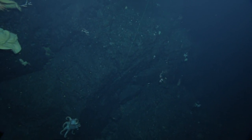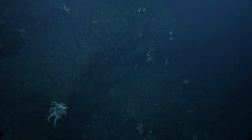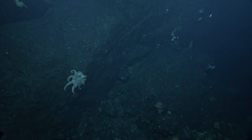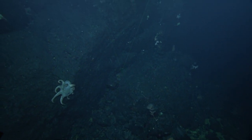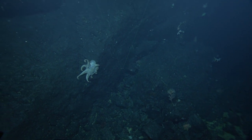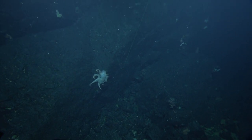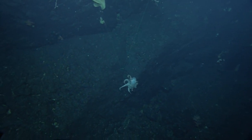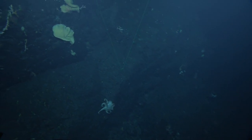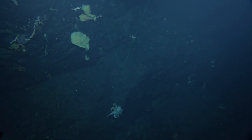The octopus is like, what the heck? What is this noisy, bright thing? Wow. It's like, hey, what are you guys shooting? Huh? Hopefully not me. So excited we got to see one. Yeah, me too. I wonder if we got a species. I'm so glad it's alive.